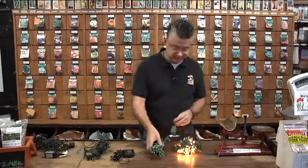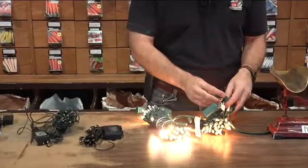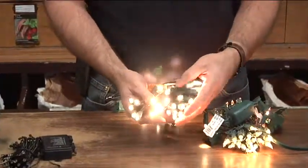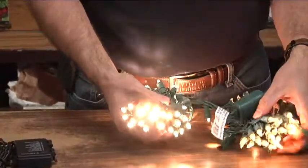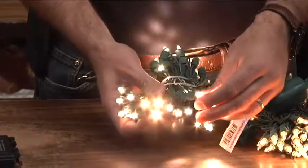This is an LED light. And the technology in the LED has really changed over the last couple of years. The color's a little bit different. This one's still a warm white, but it's a little bit brighter. As you can see, it's almost a focused tip, and so it's really bright.